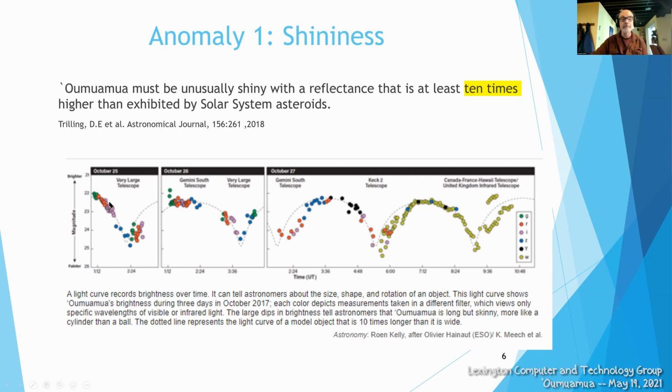Here's the light curve, the intensity versus time. This is from optical instruments, a single pixel. And from that, you can get the tumbling period, which is something like 8 hours. And doing some more exotic math modeling, you can get some inference of what the shape of the thing is.